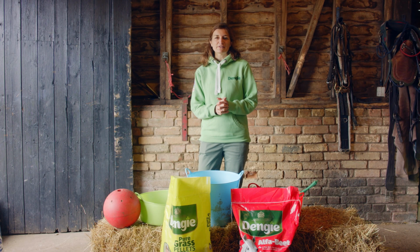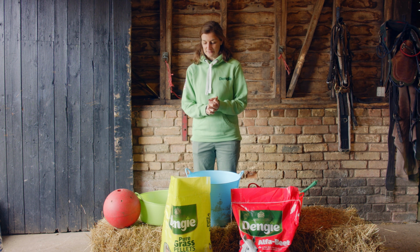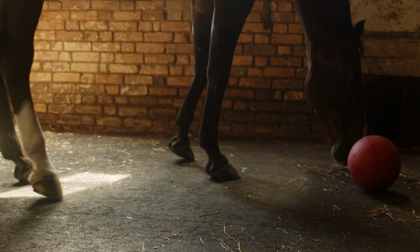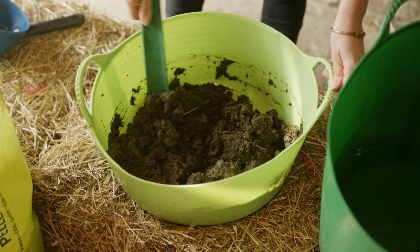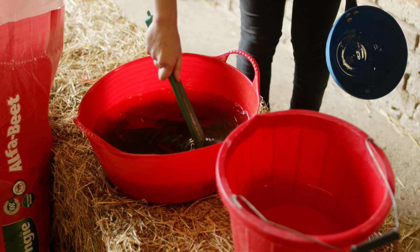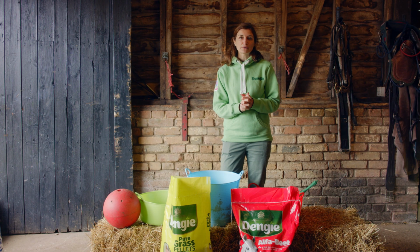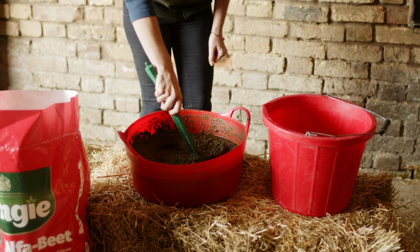So at Dengy we have a selection of pelleted fibres that can be used as complete or partial hay replacers. If we take the pure grass pellets, they can be fed dry in a treat or snack bowl to provide some enrichment in the stable, or you can soak them into a mash for horses with poor dentition. With Dengy Alpha Beet, it must be soaked prior to feeding because it contains unmolassed sugar beet alongside the alfalfa. We recommend 3 to 4 parts water to 1 part pellets, and it's a 2-hour cold soak or a 15-minute hot soak.